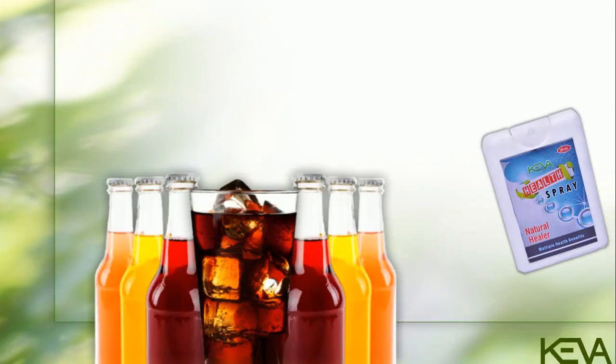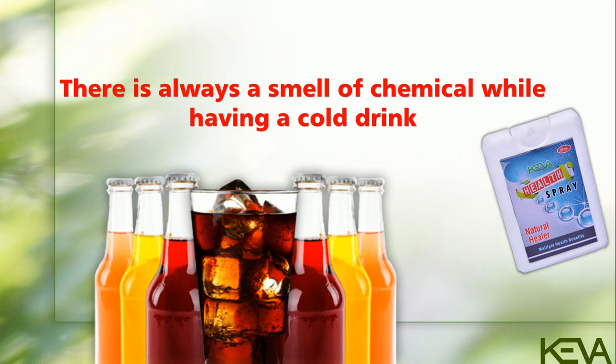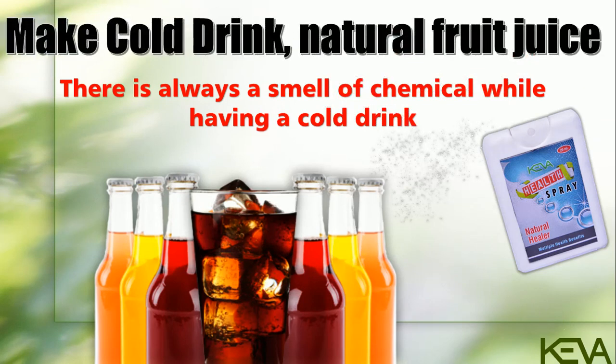Bring a cold drink from the market. You must have noticed that there is always a smell of chemical from it. Many people drink cold drinks, whether it is Maza or Fruity, whatever brand it is. Firstly, sip it just for tasting, feel its smell, its taste. Now, spray on the bottle or glass, whatever you want, and later drink that cold drink. You will feel as if you are drinking a natural fruit juice.